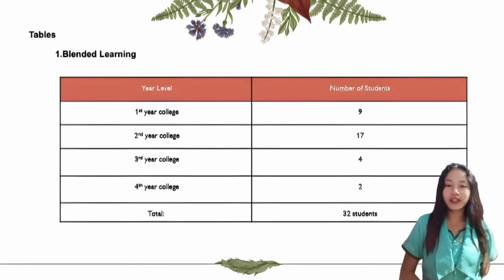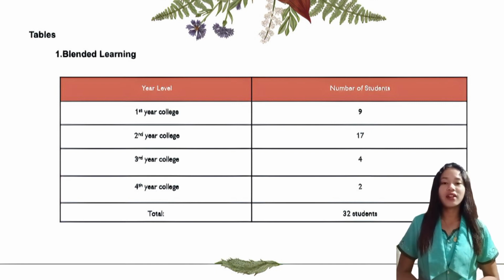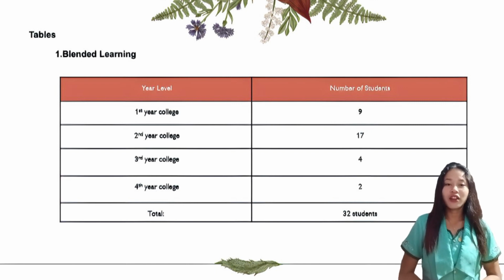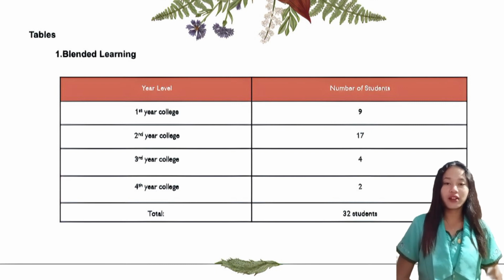In the first table, we can see here the blended learning, in which we have the different levels from first year to fourth year and the number of students in the first column. We have the first year college, in which 9 students chose blended learning. For the second year college, we have 17 students. In the third year college, we also have 4 students, and lastly, in the fourth year college, 2 students, for a total of 32 students who chose blended learning. So that is the first table.